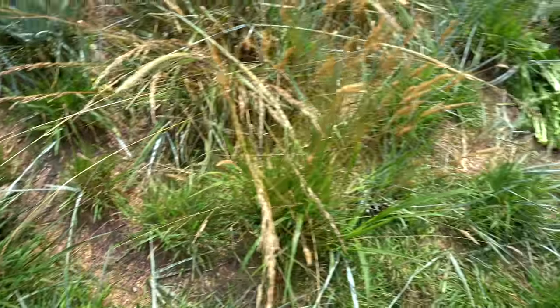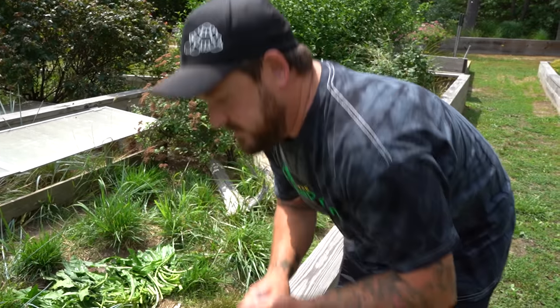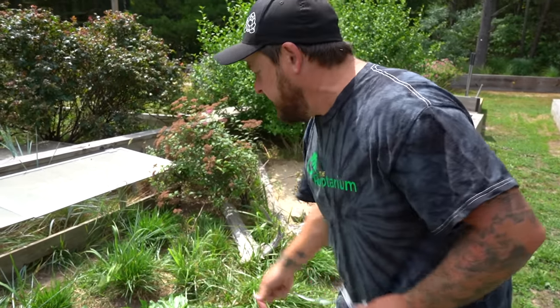So what we're doing is simply adding to their diet so that they get a well-rounded diet and, of course, plenty of variety.